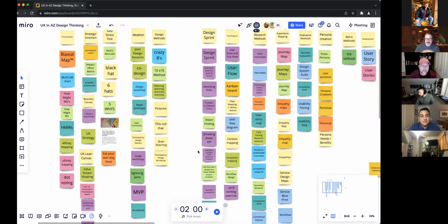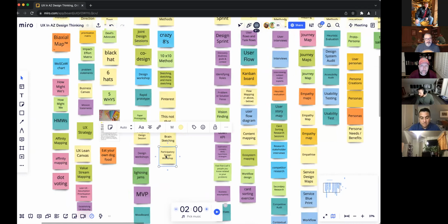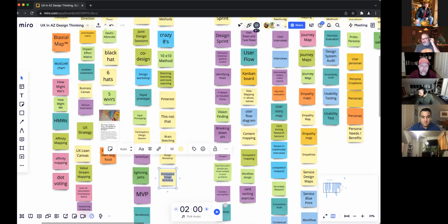Yeah, also collaborative sketching, where one person starts the drawing, and then you pass it to the next person. That's brain sketching stuff that I've done in the past. Works out pretty well. I love it.